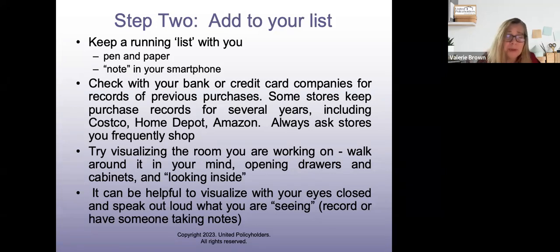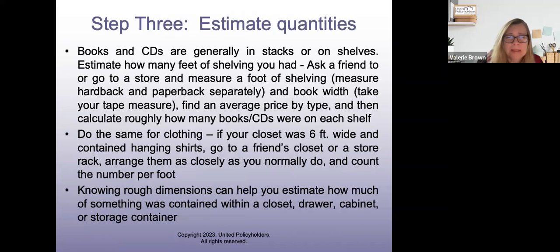And especially when everything is torn up out of the house, it's really hard to imagine what was in the living room, what was in the bedroom. Right now you have a blank slate with mitigation being done. And so you want to think, visualize that room. You can record yourself talking, if you speak out loud, or have somebody taking notes, but just imagine what would have been in there, because honestly, the post wind damage, flood damage photos are not very helpful. I mean, I'm sure you have them and you definitely want to submit them, but they're not helpful for helping you build your list. And Val, can I jump in for 1 second?